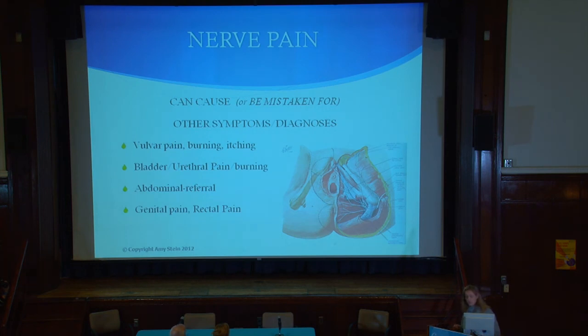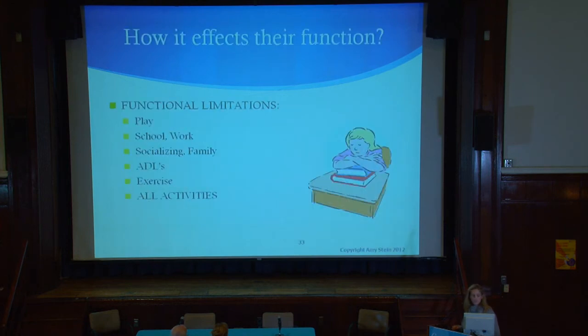What I was mentioning before is that nerve pain can be mistaken for other diagnoses and symptoms. I've had many patients say it feels like a yeast infection or urinary tract infection, but there's no diagnosis of yeast or a urinary tract infection. It's actually nerve irritation and nerve pain that's causing vulvar pain, burning, itching, bladder and urethral pain and burning, abdominal referring pain, genital and rectal pain. So how it affects their function.